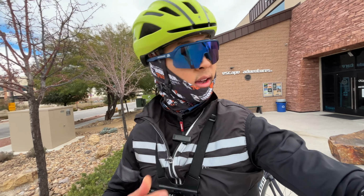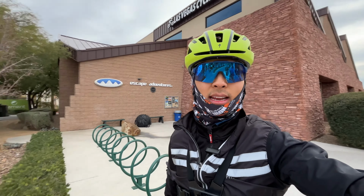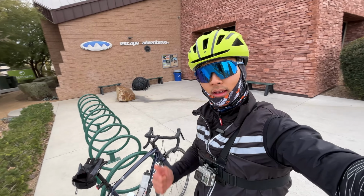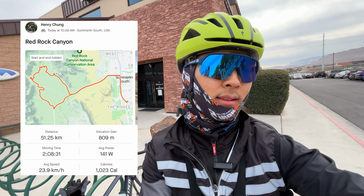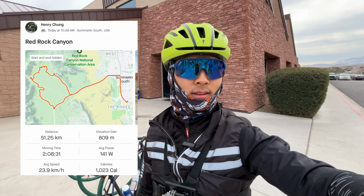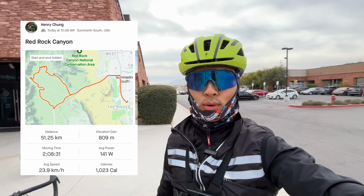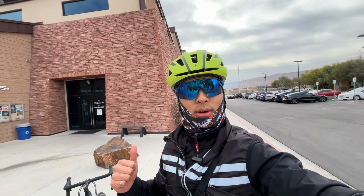Right, we are back. We made it, finished the Red Rock Canyon scenic loop. We are back at Las Vegas Cyclery. As you can see here, the Tarmac is in good shape. Great bike, rim brake for the win. And 2 hours, 8 minutes, 51.26 kilometers, 1,023 calories with an average speed of 24 kilometers per hour. I'm sure there are more ascents as well, but this was a great ride.